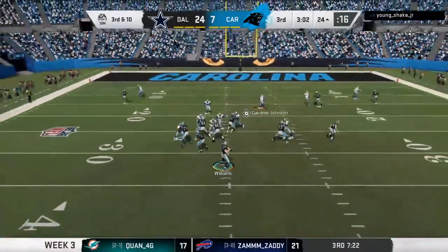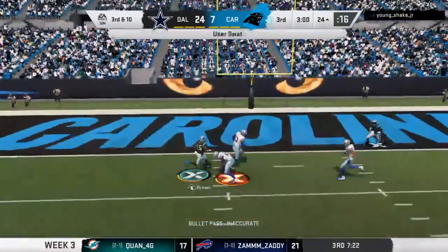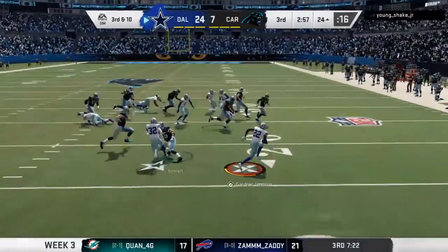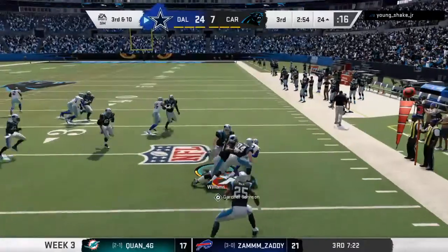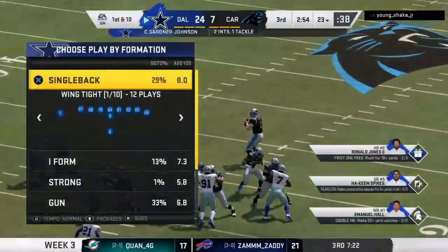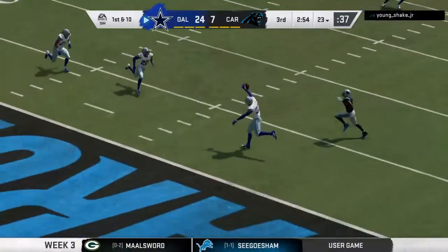Back to throw, Williams. And he's going to be intercepted a 3rd time. Chauncey Gardner-Johnson with a pick. And he's going to get this one to the 23-yard line. This interception will go on the record of the quarterback.